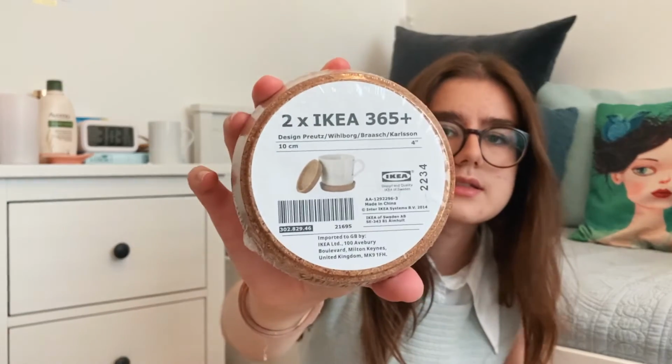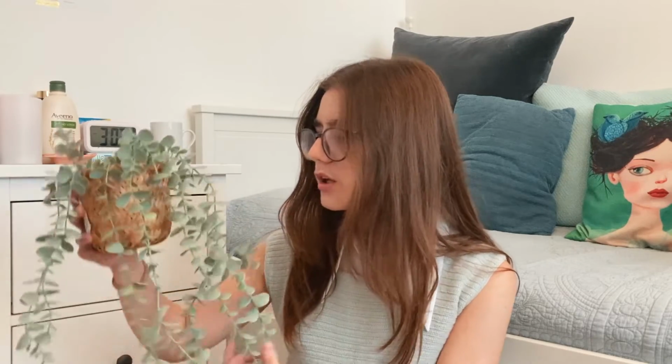Down to the last few things now. I bought this duster from Matalan, bit random, but yeah. I also bought these coasters from IKEA. I don't really know if you can see what they look like, but yeah. The only decoration I bought was this fake plant and pot from IKEA, which I thought I could put on the shelf on my desk and just add a little bit of colour.